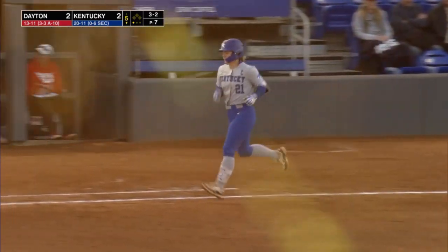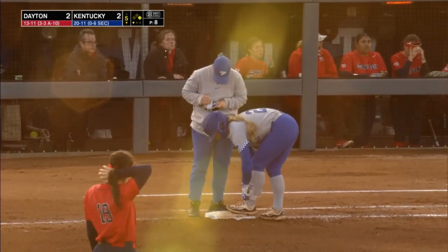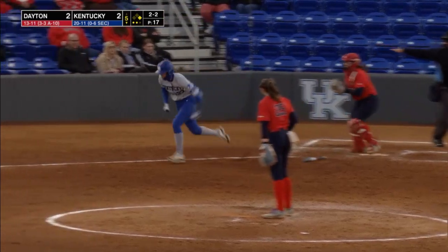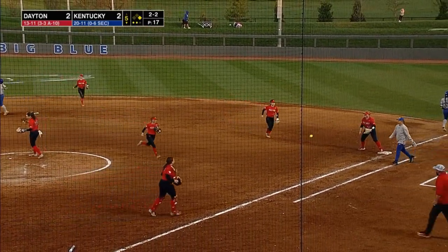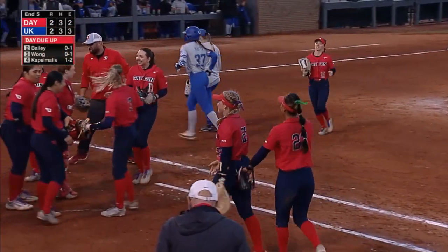And Koffel walks for the second straight time. Unfortunately, that is a 2-2 pitch from Baylitz. Got her on an off speed. It's on the ground, but they throw down and they get it. Koffel got the walk, but they couldn't get her in. We head to the sixth, all even.